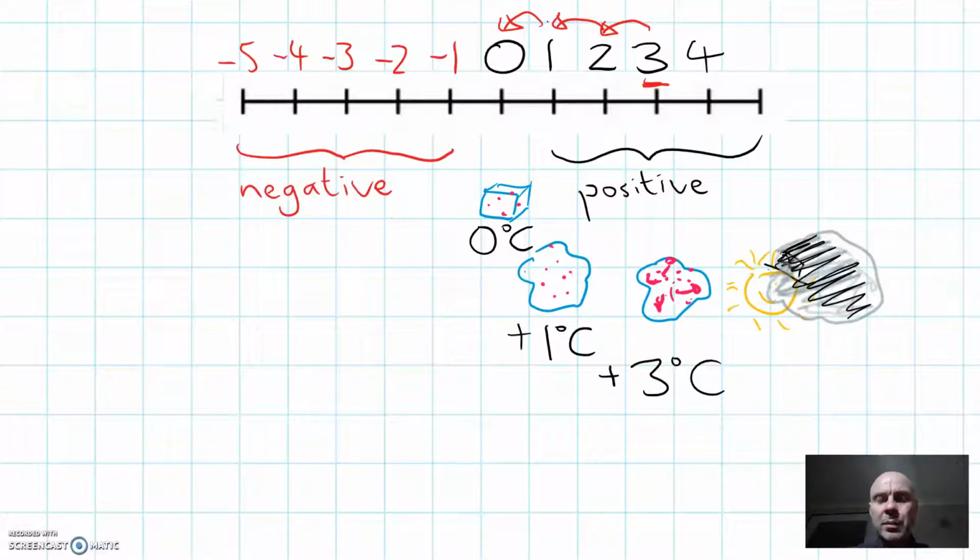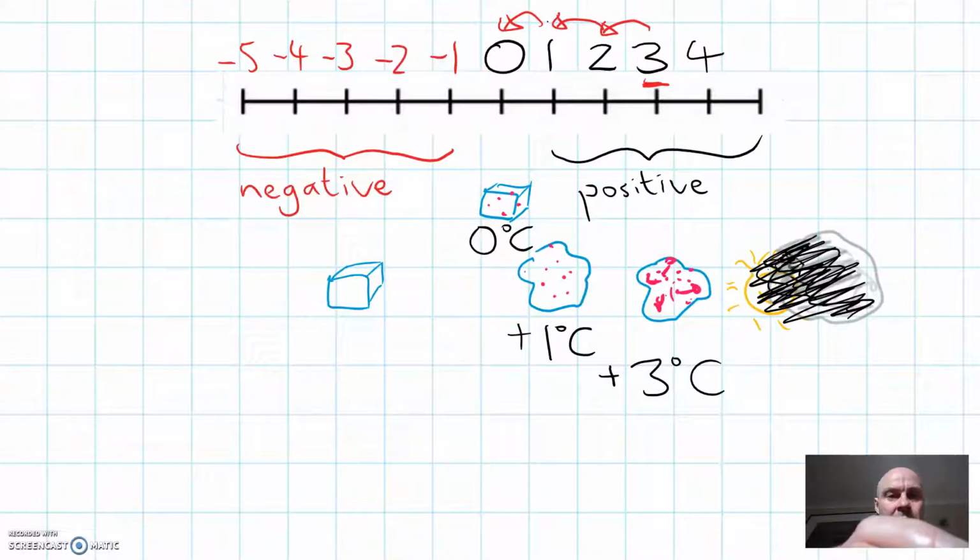Okay, so now what's the point of all this? So what happens if, let's say, that cloud completely covers our sun? What's going to happen now? Well, our ice cube is going to stay as an ice cube, but it's going to get colder, isn't it? So let's say somewhere down here. Let's subtract 3.